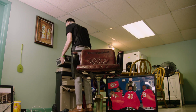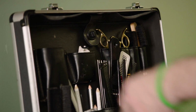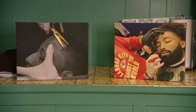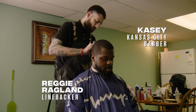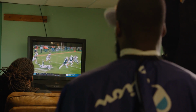On the eve of the 2019 preseason, players meet up with a local Kansas City barber in the hopes that they can look good, play good. Linebacker Reggie Ragland is his last customer of the day. No stranger to being a part of elite teams, the Alabama graduate looks to take his play to the next level this season. Bama and Auburn playing on the TV right now.